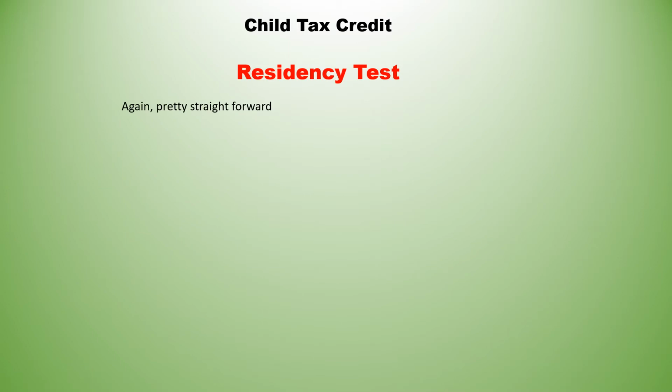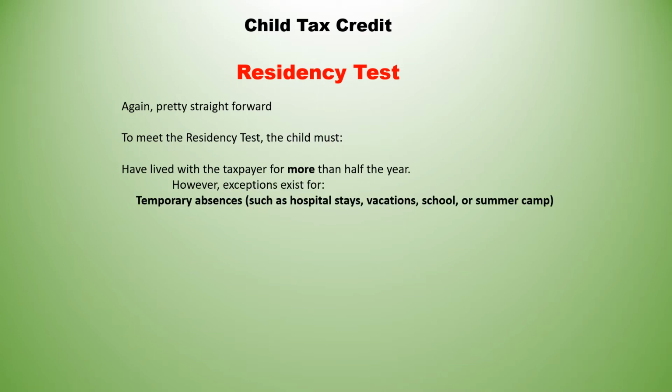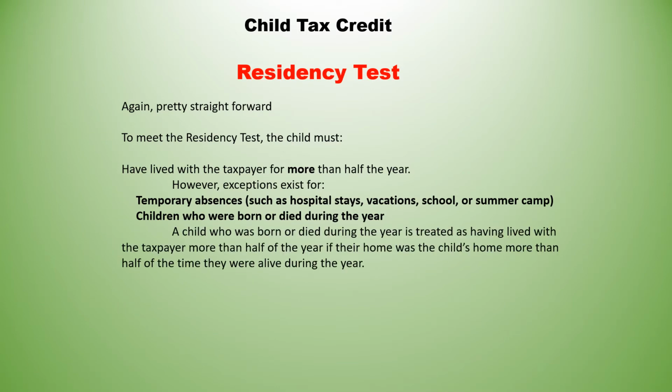The residency test, again, pretty straightforward. To meet the residency test, the child must have lived with the taxpayer for more than half the year. However, exceptions exist for temporary absences, such as hospital stays, vacations, school or summer camp, children who were born or died during the year. A child who was born or died during the year is treated as having lived with the taxpayer for more than half the year if their home was the child's home for more than half of the time that they were alive during the year. Kidnapped children or children of divorced or separated parents.